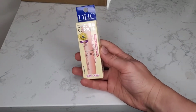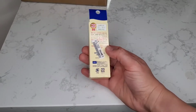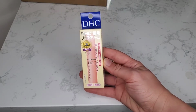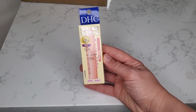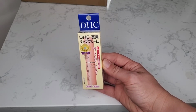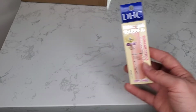I had to try a DHC lip cream. This one is expiring in 2025, so I'm not going to open it right now, but I got messages from a few people saying that this is an amazing lip balm, lip cream for lips, and also K-Beauty Hobbit, which is Lucy, said that this is an amazing lip balm for her lips, so I'm very excited to try this one.